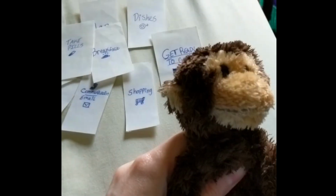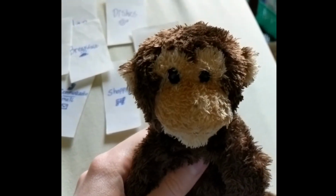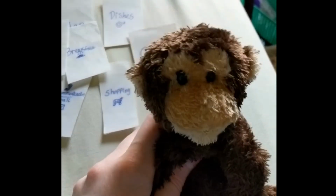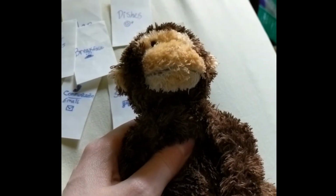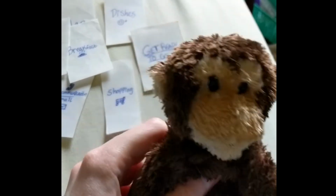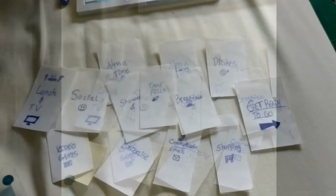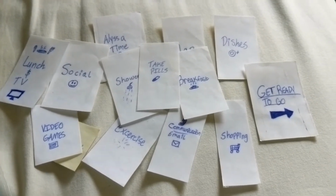Hey guys, so I didn't feel like being on camera, so here's a cute stuffed monkey instead. So I wanted to tell you that this is not a paid advertisement or anything. I just came across Terryl's booth at the Targeting Autism conference, and I really liked it. And a big reason is her system was very similar to something that I had put together myself over here. As an autistic adult, I still needed lots of reminders of things and sort of a visual of what my day's going to look like.